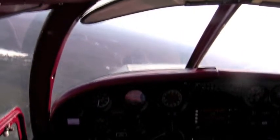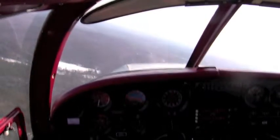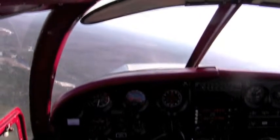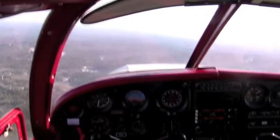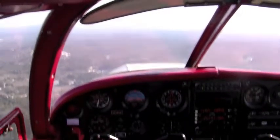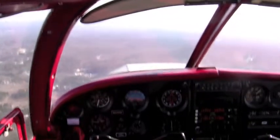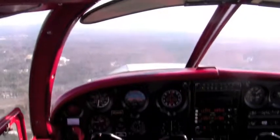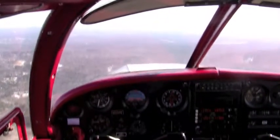Okay, so the tower has told me to enter the left downwind and report on the midfield for runway 32. So I'll get my airplane headed towards the airport. I can see it now out here at the 12 o'clock position, straight ahead. And I figured out how I'm going to enter the left downwind. I'm pretty much on a 45-degree entry right now. Pattern altitude there is 1,200 feet. I will slowly start my way down.